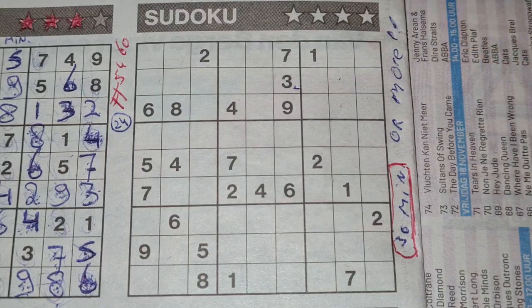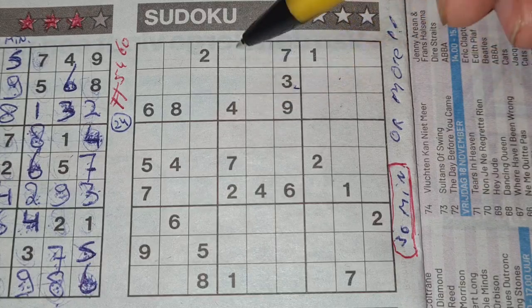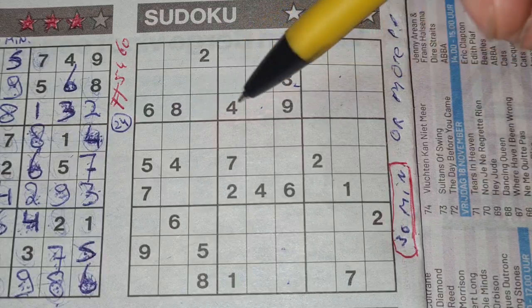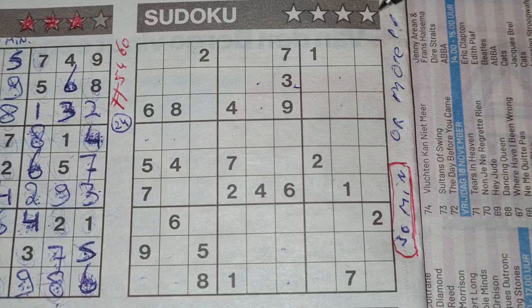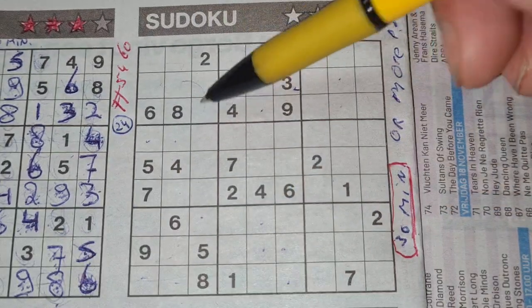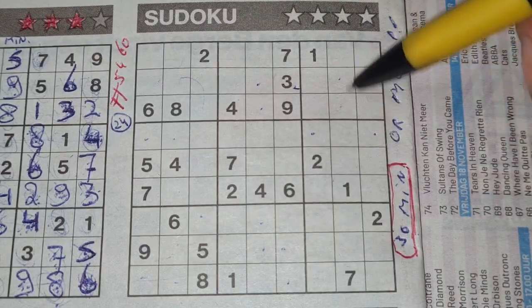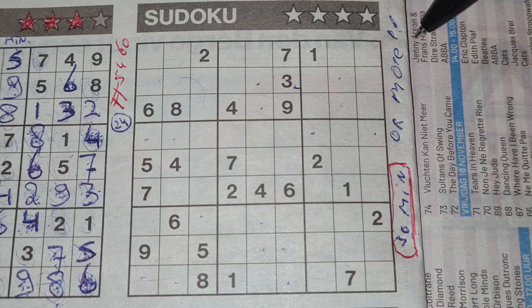Can I start with the two? That's the question. Well, it will be difficult. How about the 7 then? Come on, this is also difficult. 7 is also difficult. All right, then I need to look for other numbers.